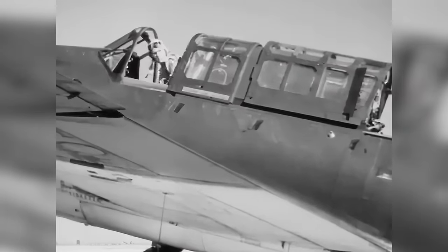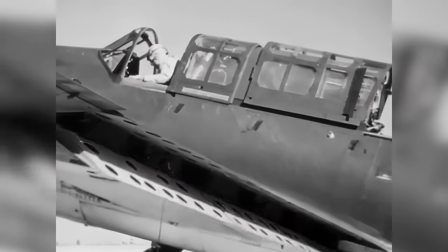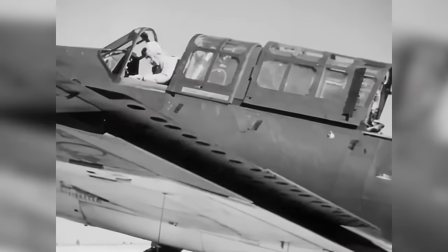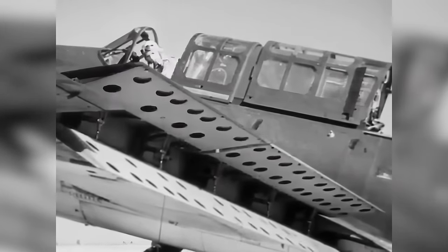Before leaving the line, make one last check. The operation of your flaps. First the landing, and then the dive flaps. Remember, however, under no circumstances should you move the flap selector lever when the flaps are in any condition other than fully closed.